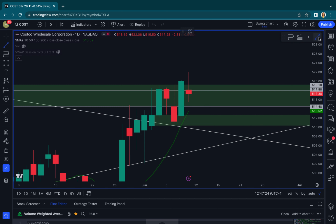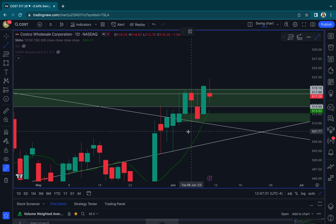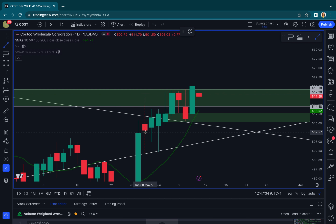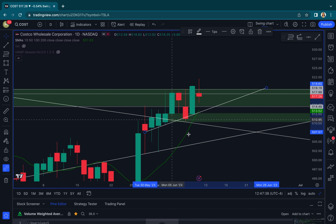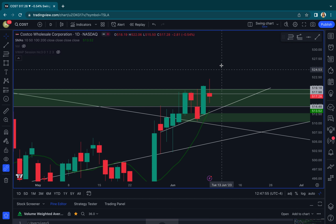And then I also want to note that Costco has been on an uptrend on the daily, not quite as clean as the one that we've seen on the weekly, but overall, these candles are still pretty much holding this trend line. So if we can hold the trend line on any pullback, or even if we break it a little bit and can hold here, I think this is a great trade.